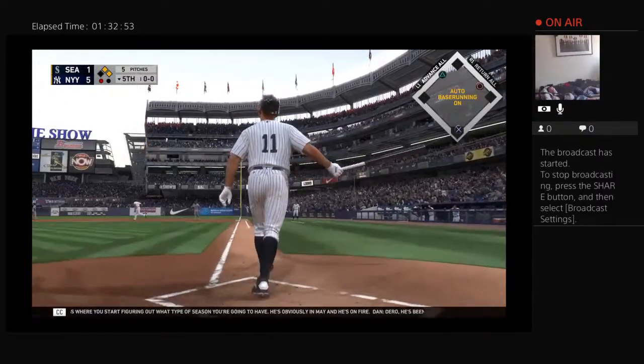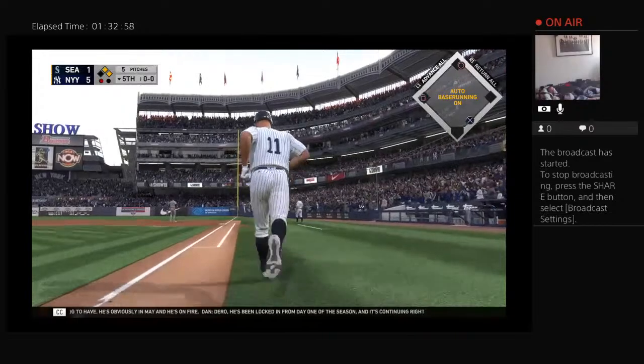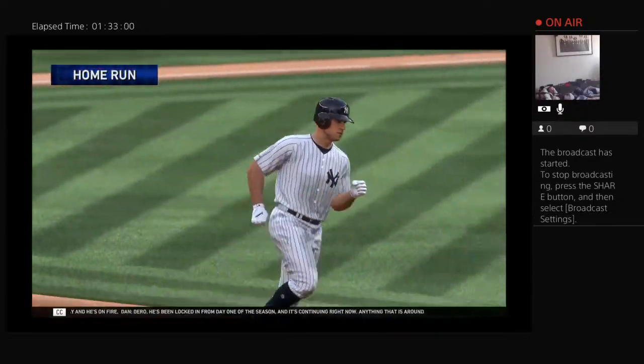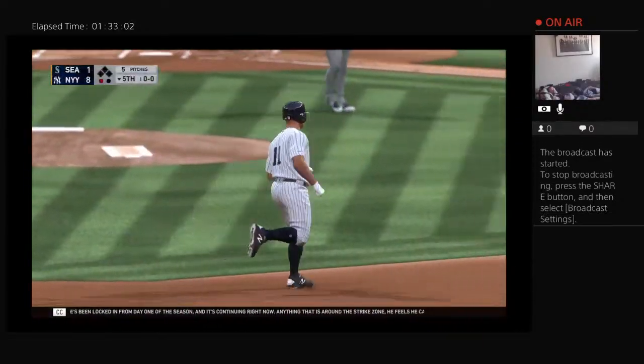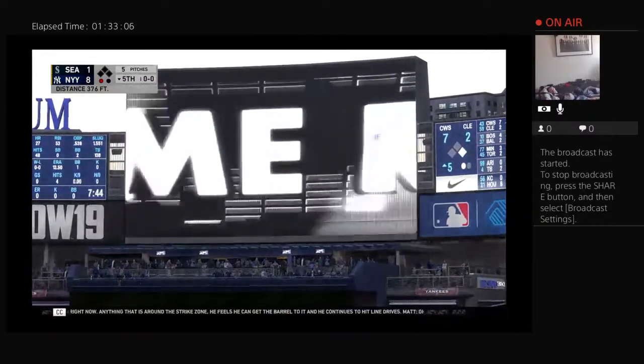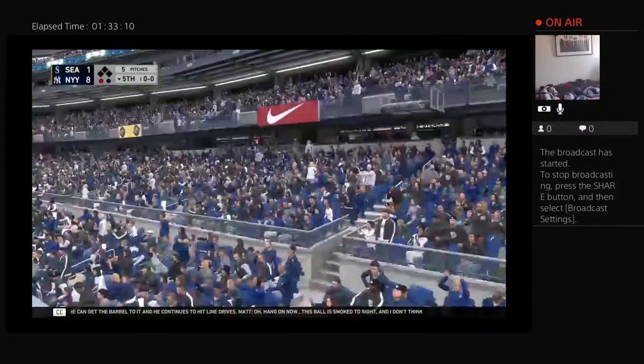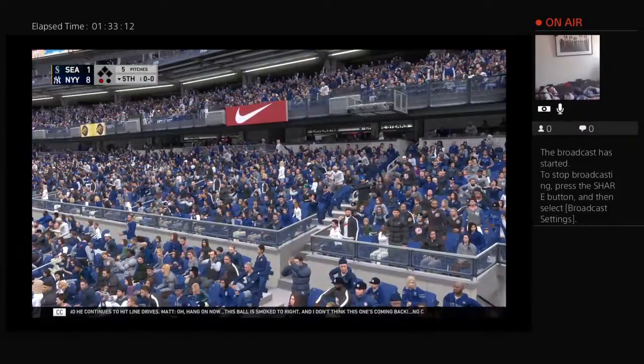He's on. Oh, hang on now. This ball is smoked to right, and I don't think this one's coming back. No chance. It's gone. So it's a 3-run shot to straightaway right field. Number 28 on the season, as this is now a 7-run ball game.